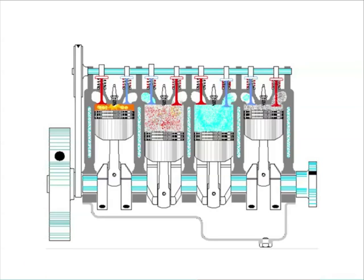The second image then is the actual exhaust stroke. So with the piston moving back up within the cylinder, the exhaust valve is open, the inlet valve is closed, and this is exhausting the spent mixture, the combusted mixture, into the engine exhaust. The third element of the image then is the intake stroke. So the inlet valve is open, the exhaust valve is closed, and we're drawing or inducing into the combustion chamber a mix of air and fuel.